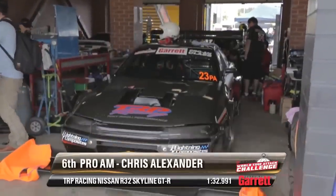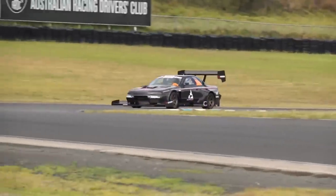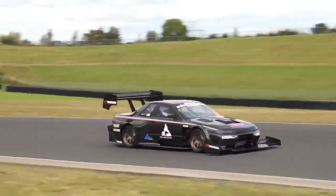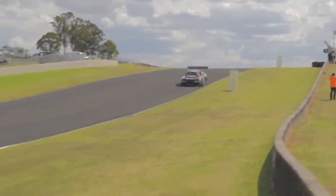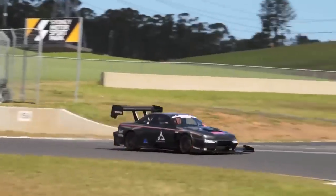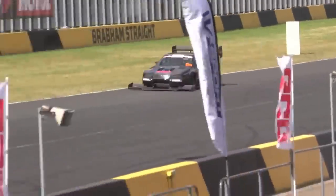Next up was another new build, the wild carbon R32 GT-R of Chris Alexander. This car was built in secret, and when video and pictures of it surfaced in testing pre-event, many were keen to see this wild machine in action. Chris managed a 1:32.991, and we've heard that since the event, the car has now gone much quicker up in Queensland.